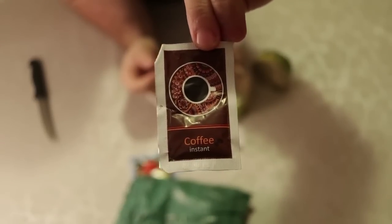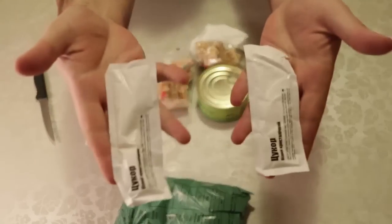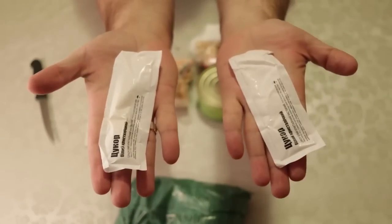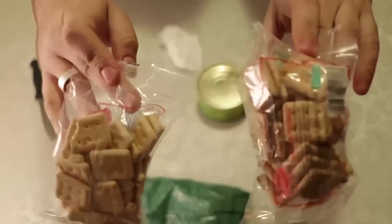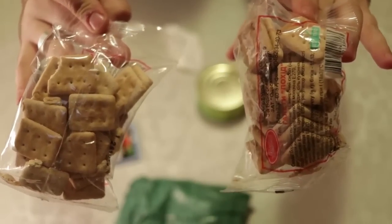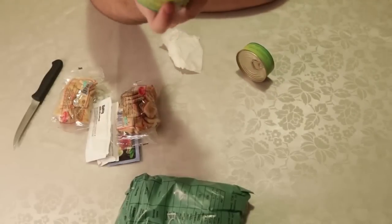Just a sec, guys, I think my autofocus is out of focus. You see coffee. Half a kilo of sugar. I'm joking, it's not half a kilo, but it's unusually big bags of sugar. You see, like my palm. Again, 2 packs of crackers, made in Odessa, Ukraine. That's how much I managed to decipher the Cyrillic. Again, the big green can.